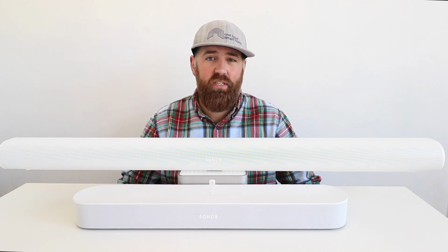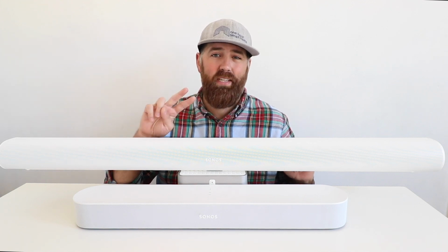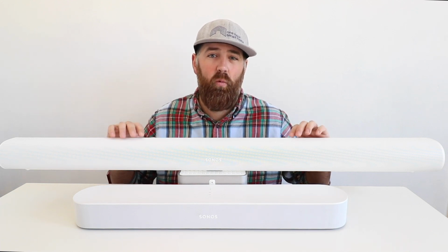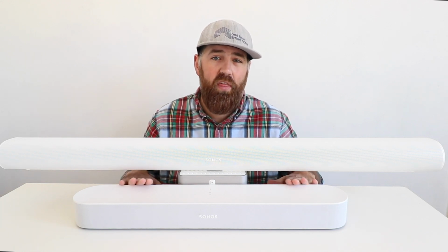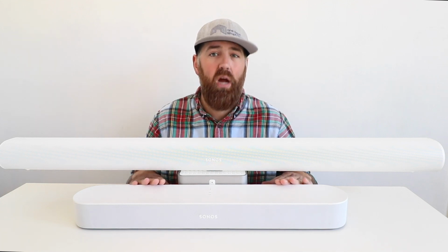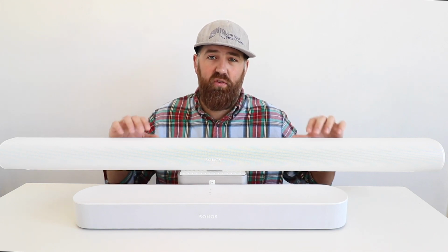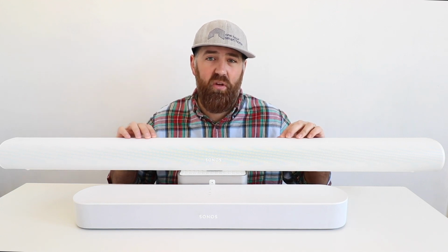Now, another major difference between these two smart speakers is that the Sonos Arc is almost twice the cost of the Sonos Beam. So when you're considering which one of these to get, really it might come down to, do I want a Sonos Arc or do I want to get a full surround sound system with that Sonos Beam and get the two Sonos Ones for basically the same price as one Sonos Arc? But the major disadvantage I see with that is that you don't get the Dolby Atmos sound with the Sonos Beam like you do with the Sonos Arc.